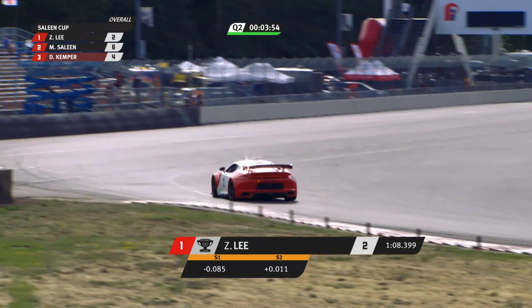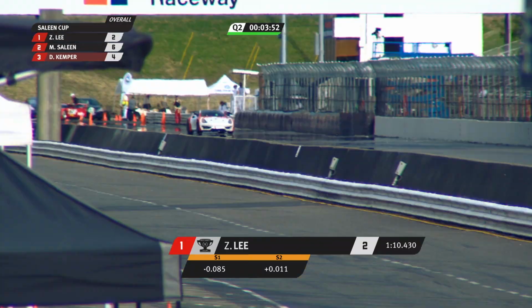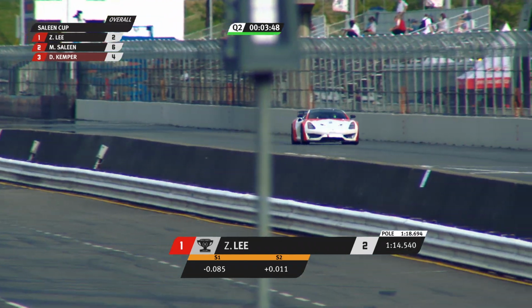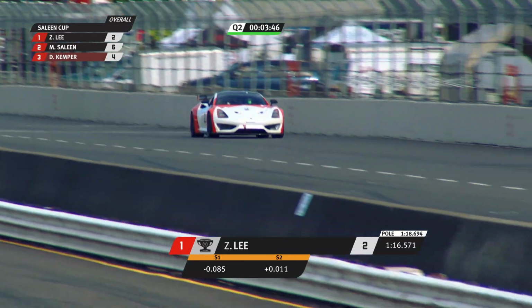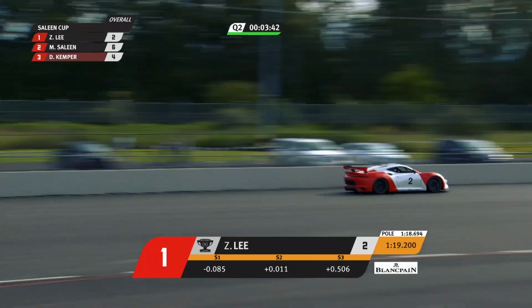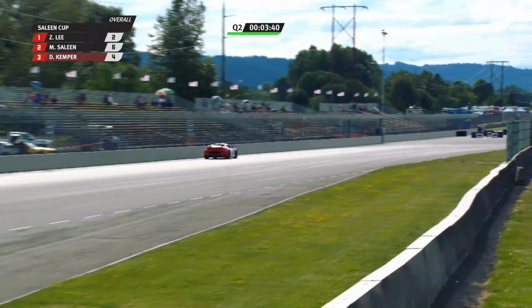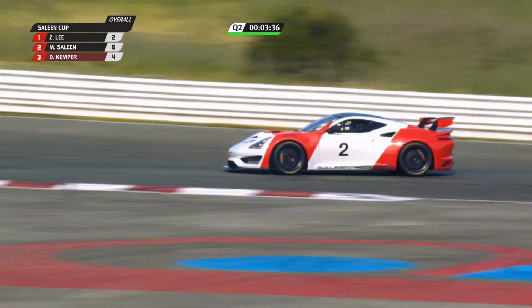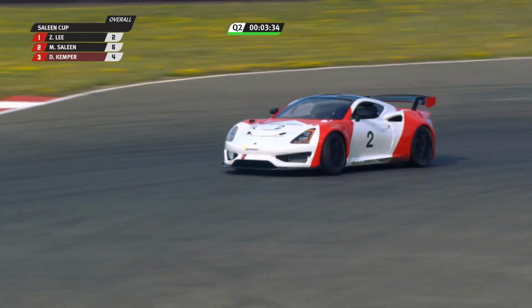Absolutely. That looked like fun coming off that corner. Yeah, sure did. A nice drift, but very controllable. Didn't snap on him. Let's see what he does on this one. Looks like he could be even a little bit quicker this time. He had an 18.6, you said? Not quite as quick, I guess. That slide did take some time away. We saw Molly Saleen have a little bit of a moment right here in the Shelton chicane, but she gathered it up and took off again.